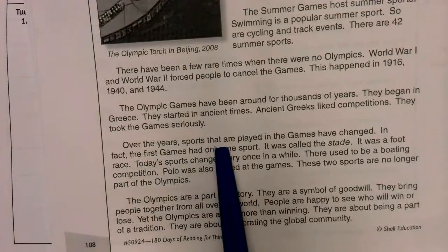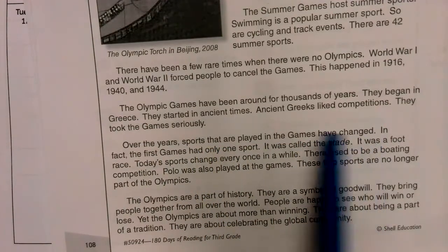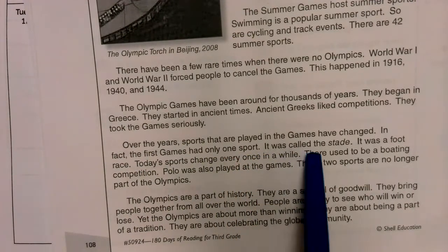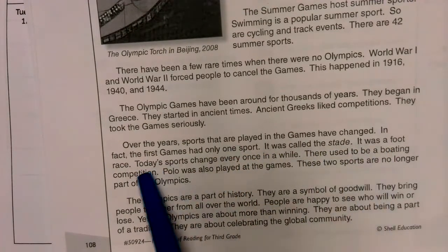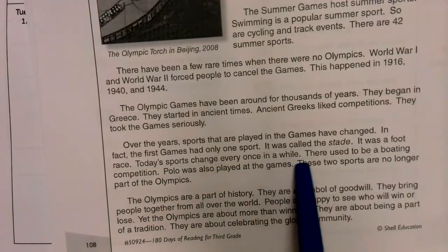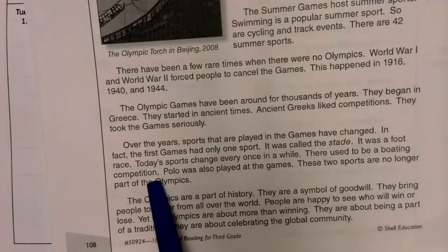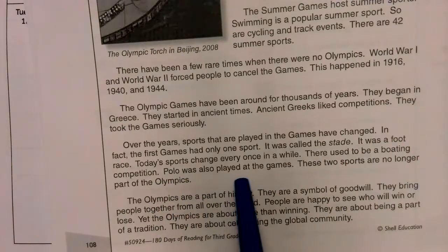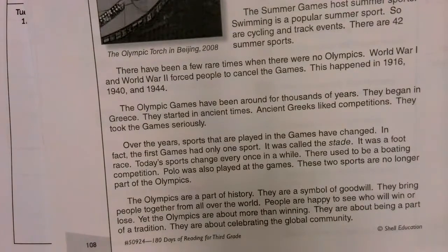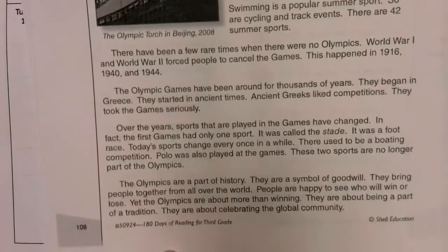Over the years, sports that are played in the games have changed. In fact, the first games had only one sport. It was called the SPED. It was a foot race. Today's sports change every once in a while. There used to be a boating competition. Polo was also played at the games. These two sports are no longer a part of the Olympics. I'm kind of curious as to why polo is no longer.